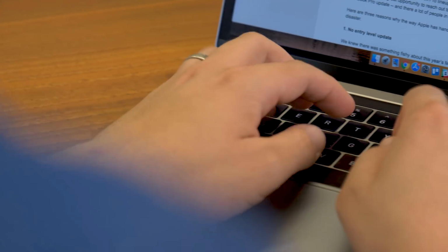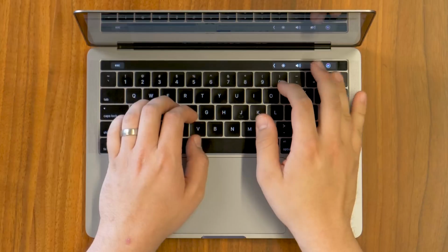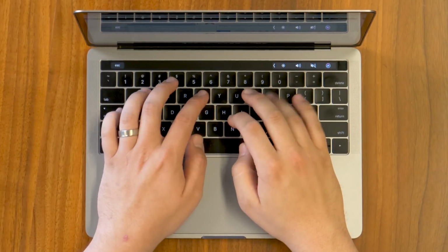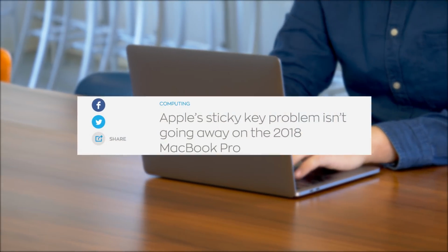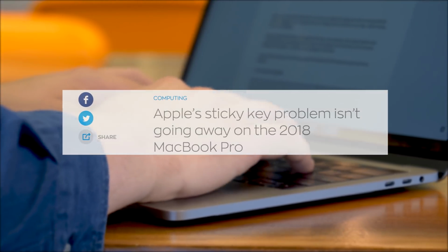When first announced, we assumed Apple had fixed the problem that had plagued the previous generation of keyboards, but instead, Apple was totally silent on the issue. The initial response from Apple was that there were no new engineering tweaks to address the sticky key issue, while also not being covered under the new repair program.